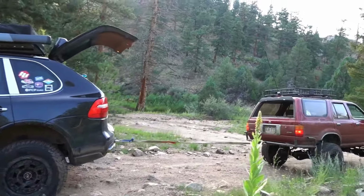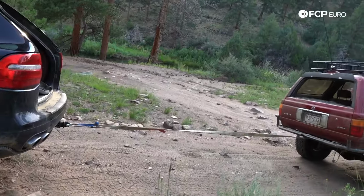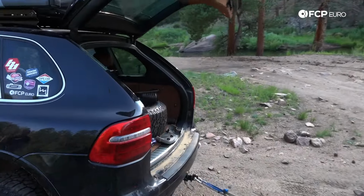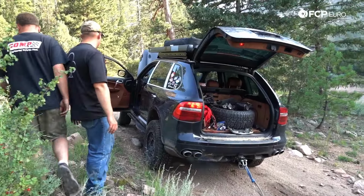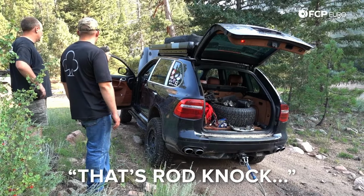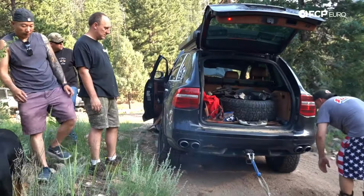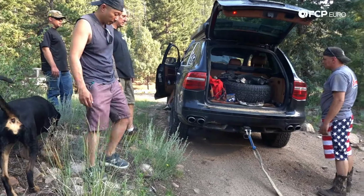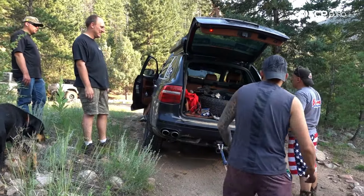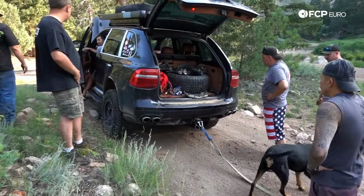A little more. Good, stop. A lot of water came out, though. A lot of water came out. And just like that, we had officially hydro-locked the engine. It was time to get straight to recovery mode as the sun began to set behind the mountain.